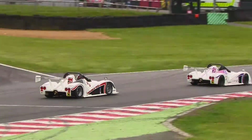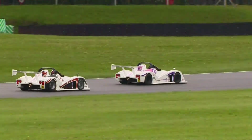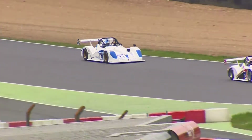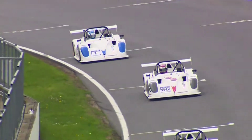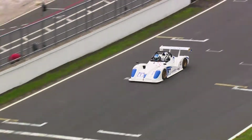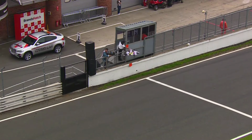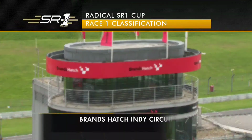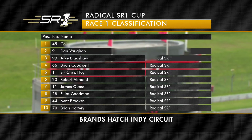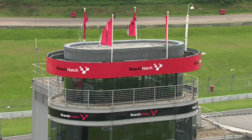Second place should go the way of Dan Vaughan, but the fight for fourth is very much on because Brian Caldwell in traffic has been emphatically caught by Chris Hoy. Caldwell in the 66 car, you can see Hoy on his tail in his wheel tracks. The pair of them head along the Bradford Straight. Jake Bradshaw is through in third, and it is Caldwell who'll take fourth from Hoy in fifth position. Let's have a look then at the final results. With victory for Colin Noble Jr., second place Dan Vaughan, third Jake Bradshaw, fourth Brian Caldwell, fifth Sir Chris Hoy, and Robert Ullman, despite that bad start, completing the top six.